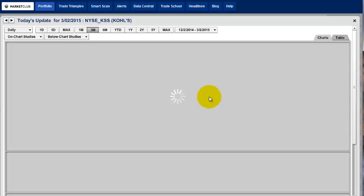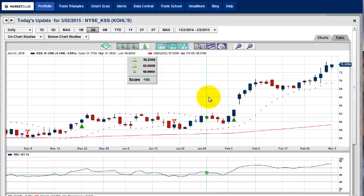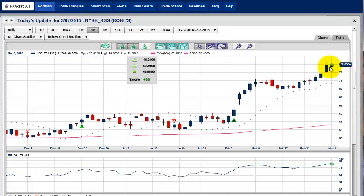Last one is Kohl's, symbol KSS, and we're long from 73.80. It's 73.97. A little bit of a profit there, but it looks like it's going the right way. We like that. And if it closes up here, it'll be a new high close, and tomorrow we want to be out on the opening. Those are the four stocks we picked randomly from the 52-week highs on our Friday rule.